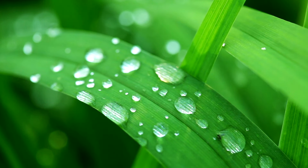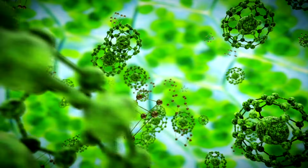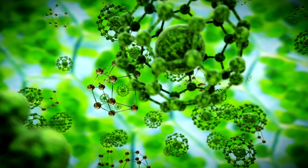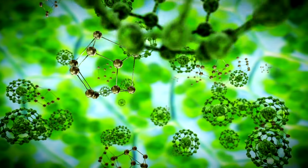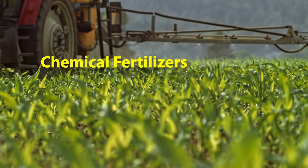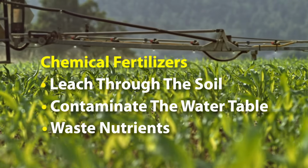Organic fertilizers and amendments feed the soil that feeds your plants, slow and steady as Mother Nature intended. Because organic fertilizers and amendments are pure, natural ingredients, beneficial microbes in the soil digest them as a food source. Then the microbes convert the organics into a simpler form that plant roots can absorb as needed. By contrast, chemical fertilizers leach through the soil, contaminate the water table, and waste nutrients.